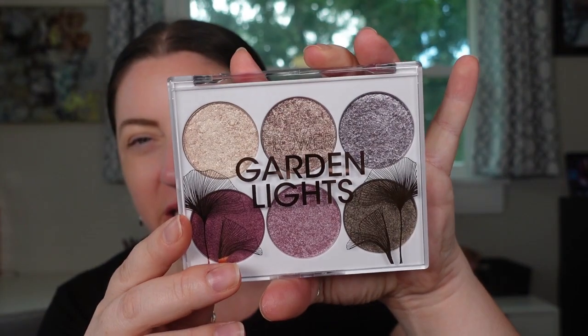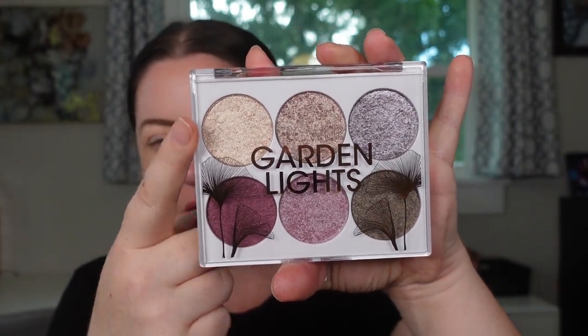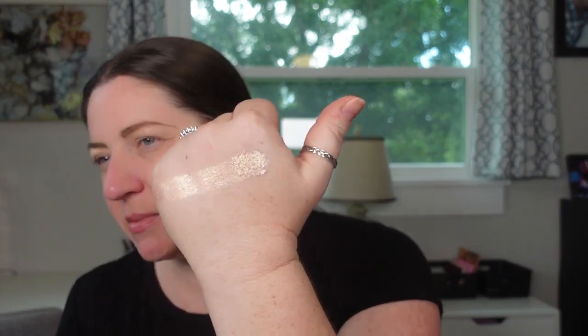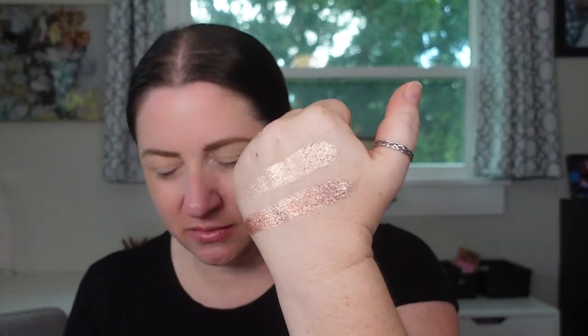Let's go into the Garden Lights one. I'm going to take it from the top left and go like this, down, across and down. One of these shades did come broken on me, so I'm not going to call out the shade names because there are only six, but they are on the back. I'm not expecting these to be bad quality at all, just different shades. I mean, look at this formula. It's so smooth and so light reflecting. Look how much picks up on my finger. It's insanity. Whoa, that one is nice and fantastic.